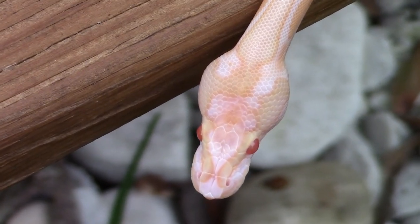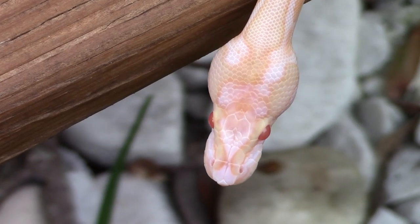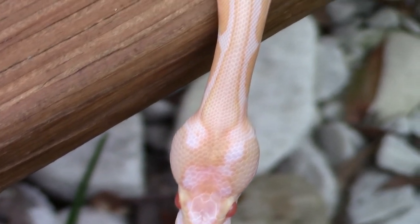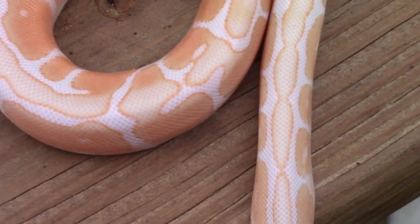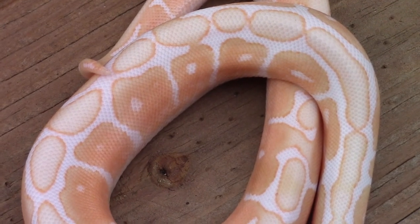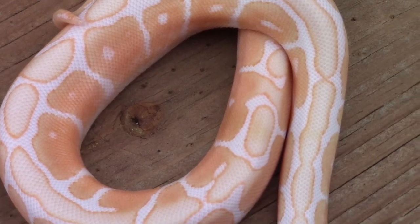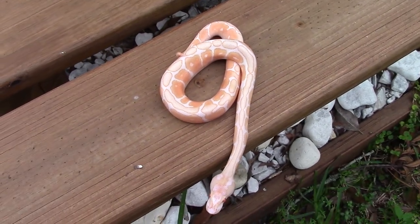And this one here is just absolutely gorgeous. This one's a male. We ended up having two males, one female. The sire to the clutch was a cinnabee het albino. So this is a homozygous form of that. And we're gonna hold this one back.